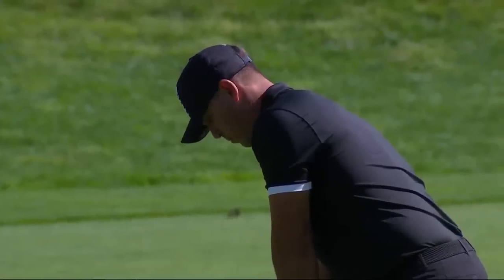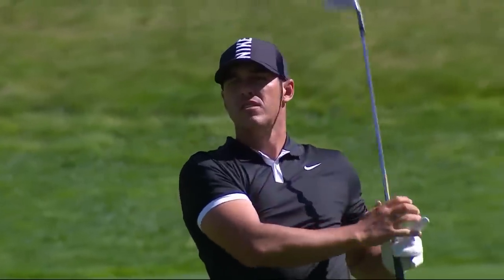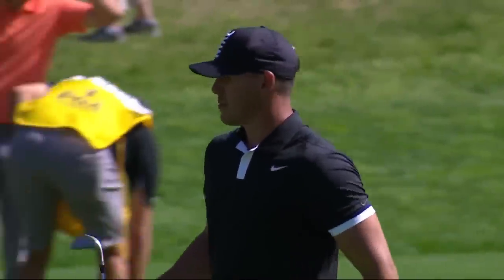And see, yet another short club. This is the decision making. Look how he's ready to play. Throws a gap wedge right at it. He's playing darts. Everyone else is playing golf.